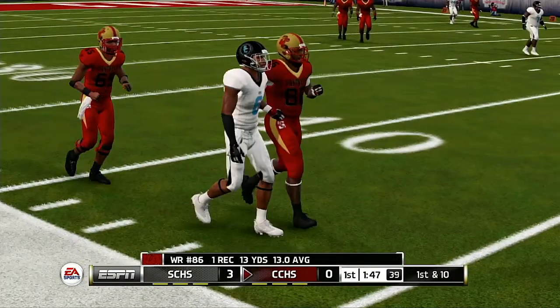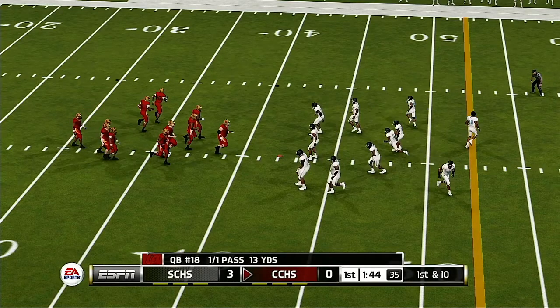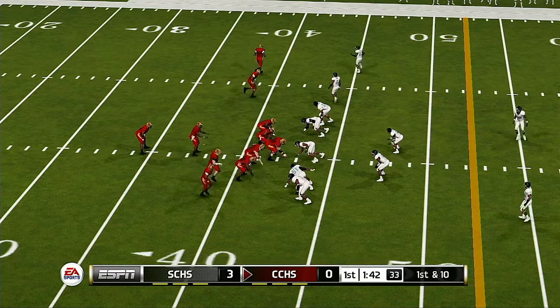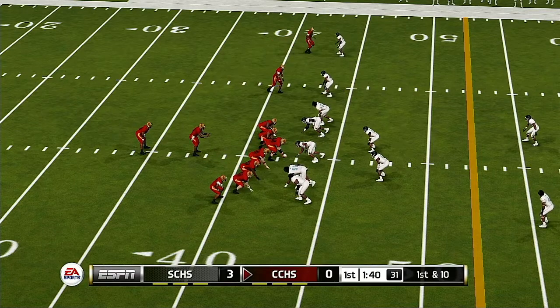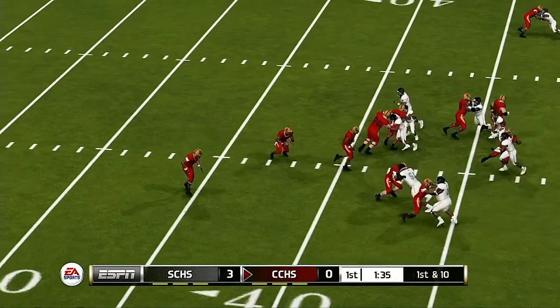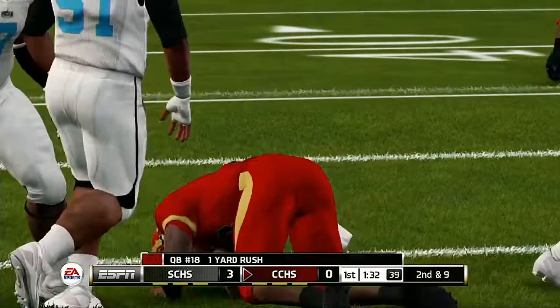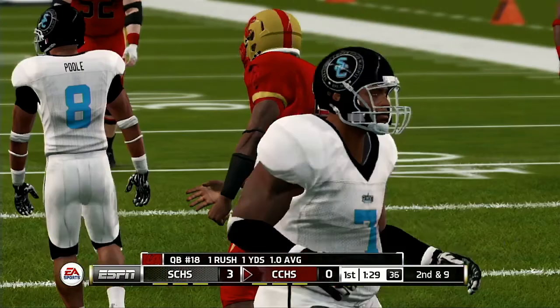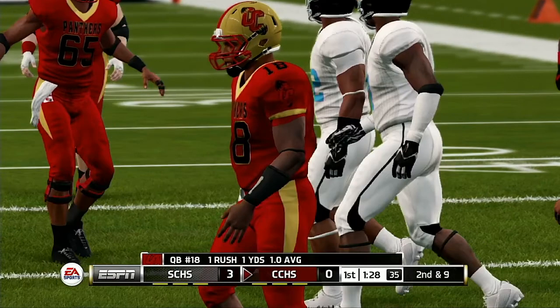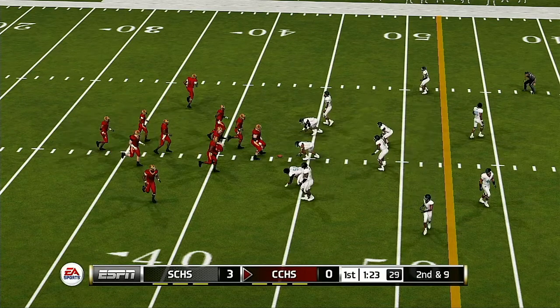Nice pickup as they connect on the pass play. Well, they look to be in sync right now. They're both reading the defense properly, and the result is a nice gain. He fights forward to about the 43. That's a good run on the play. That brings up second and nine. It's second and nine. Ball on the 43.